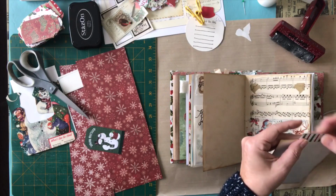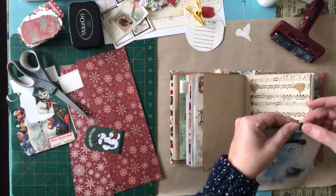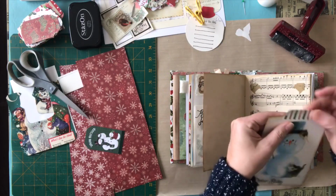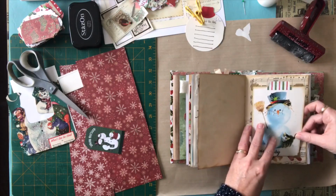So you don't always have to go through the trouble of folding it in half and getting that nice double tab that you can do. I think I've shown that in my videos as well. But so there's a little single one, and then he can just go back in here.